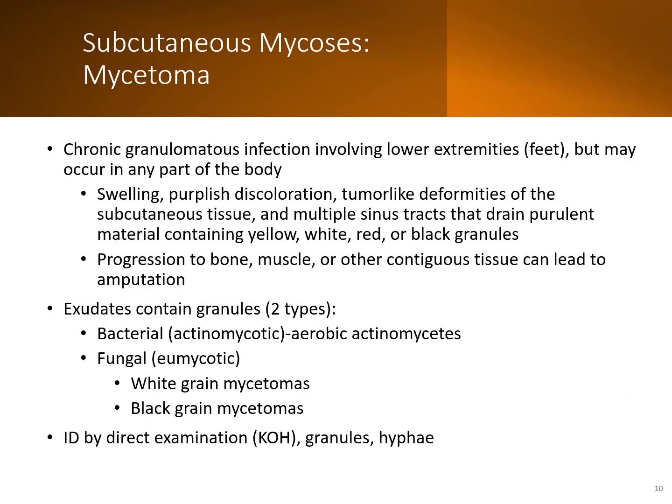Mycetoma infections involve a chronic granulomatous type infection of the lower extremities like the feet, but it also can happen in any part of the body. It causes swelling and a purplish discoloration with a tumor-like deformity of the subcutaneous tissue. And it can invade multiple sinus tracts that will drain the pus-type material, which can contain yellow, white, red, or black granules. So the granules that actually come from this infection will have a color to them. It can progress to the bone, muscle, and other tissue surrounding that site, and it can lead to amputation.